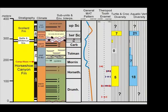So this is a simple diagram to show the application of many of those concepts we consider when we're doing our paleoclimatic work. We consider what's called the general mean annual temperature curve for the world. This is a curve that's been put together from sources all around the world. It shows that in general, we should be expecting to find a cooling in the middle of the Horseshoe Canyon Formation, followed by a warming trend, based on all the information that's been gathered elsewhere in the world. The stable isotope geochemistry is telling us that we should also expect to see a sharp cooling event in the middle of the Horseshoe Canyon Formation.